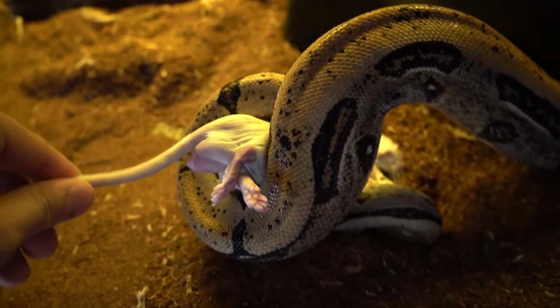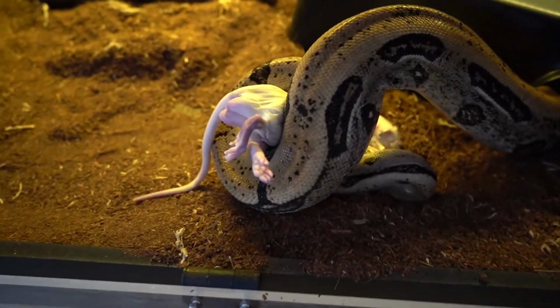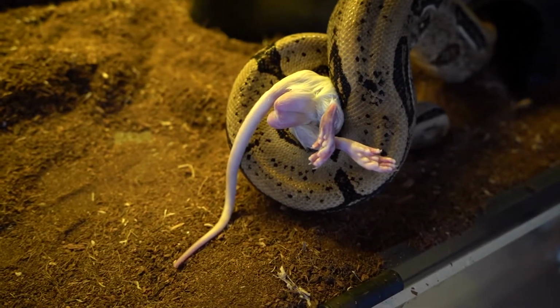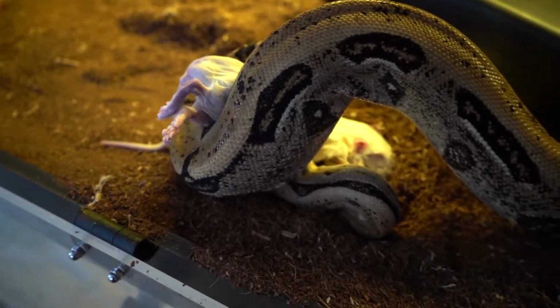There we go. So that's why we don't stick our hands in front of hungry snakes. Bo right now is eating a large rat every 2 to 3 weeks. He'll squeeze it like this for about a minute or two, and then he'll start to swallow. There's his little head down in there.